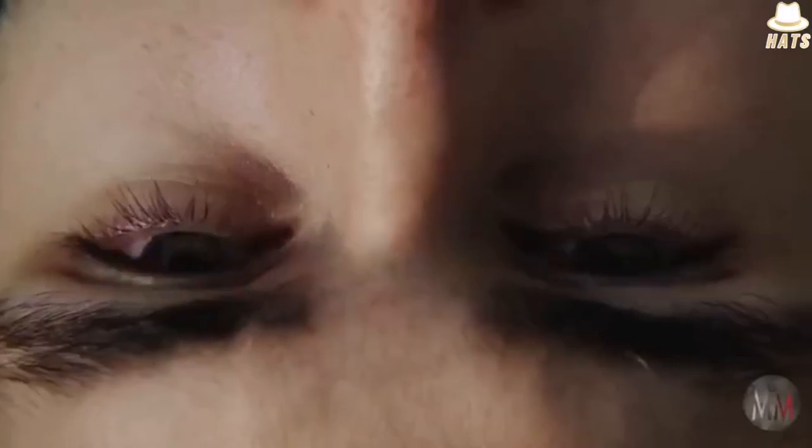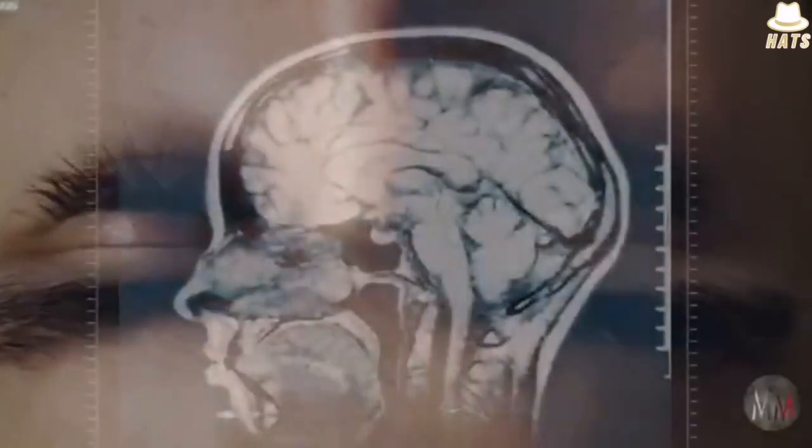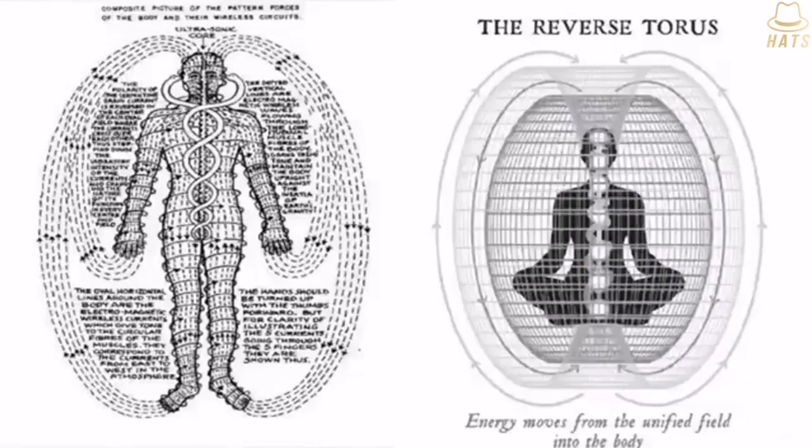The nature of those chemical derivatives of melatonin relaxes the body, and at the same time awakens the mind. When energy moves from the body to the brain, a torus field is created around the body. When the pineal gland becomes activated, a reverse torus field of electromagnetic energy moving in the opposite direction draws energy through the top of the head, into the body, from the unified field.